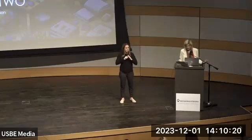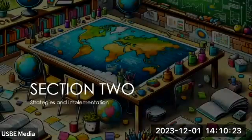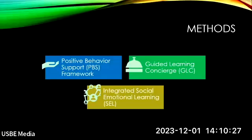Okay, section 2, strategies and implementation. We're going to have strategies and implementation in this section, imagine that. Some methods for the early education classroom for dealing with behavior problems are a modified positive behavior support framework, a guided learning concierge system, which is basically an individual learning plan with one point-of-care educator who organizes it, and integrated social-emotional learning. Those are the 3 methods we're going to discuss briefly, with a lot of resources on the website for people who want to look further, to give a framework. I would like to have concrete examples if we have time.